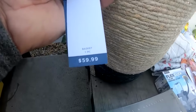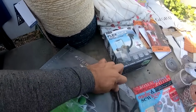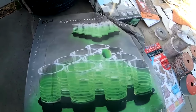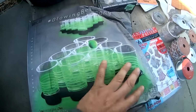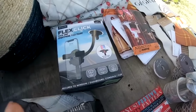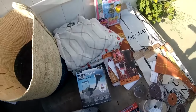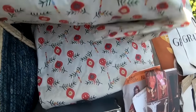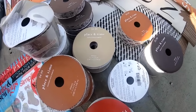See, the price of this was $59.99 just for that. Can you believe that, guys? And we got this glowing beer pong. We got the magazine right here. We got this smartphone mount. We got this window curtain and two table covers. And here we got some ribbons.